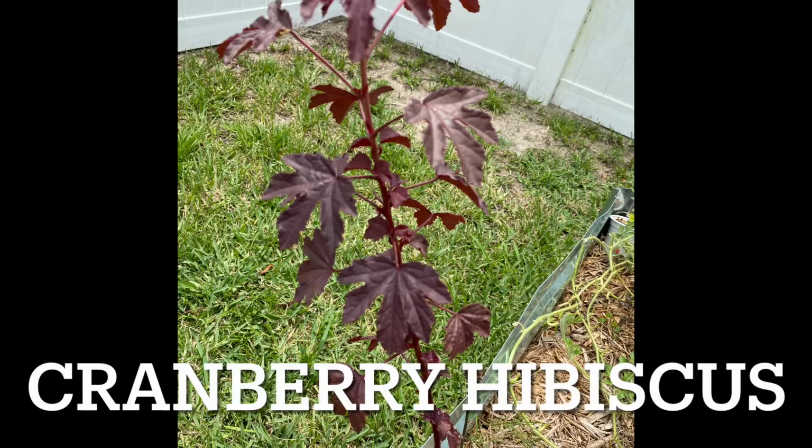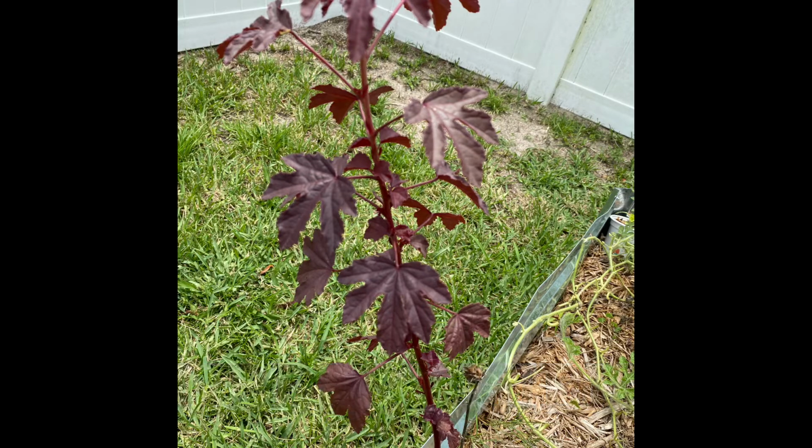The last one is the Cranberry Hibiscus, and earlier I had mentioned that I like my salad greens in the summer to be more like lettuce, and this is probably one that is not like lettuce. I wouldn't have a whole bowl of it, but I would definitely not exclude this one from your list.